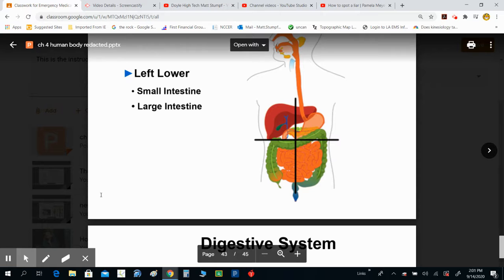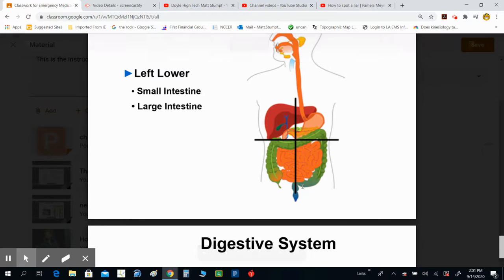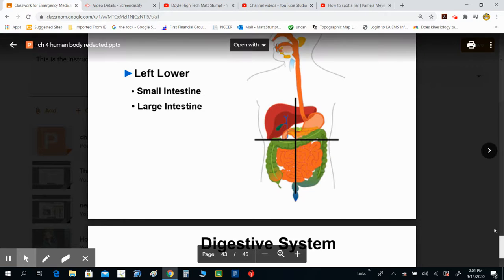Then finally, left lower. Left lower, there's not a whole lot there. Intestine and large intestine. That's really about all that's there. You don't see patients with pain in the left lower intestine a lot of times. If you do, it's usually constipation.